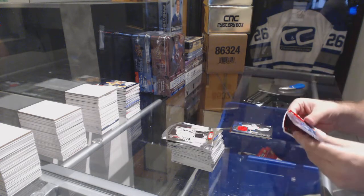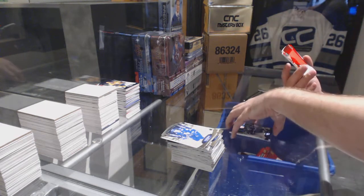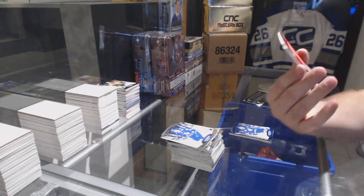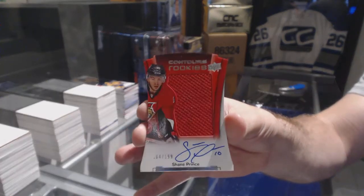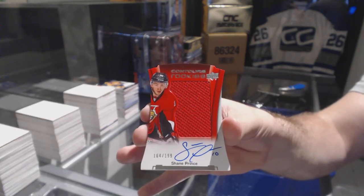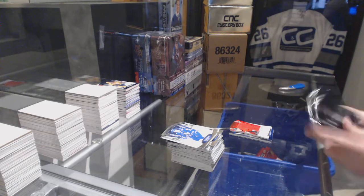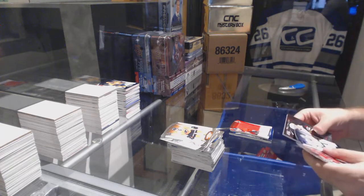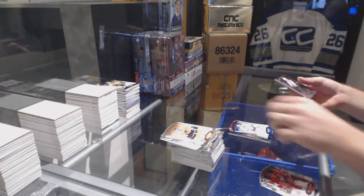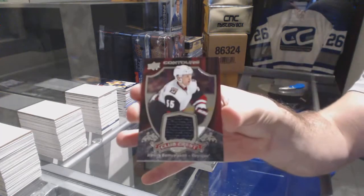We've got a Maple Leafs Dougie Gilmore to 1/9. And a rookie jersey auto for the Ottawa Senators, Shane Prince. And we've got a blue base parallel of Rene for the Preds. And a club crest jersey for the Coyotes, Henrik Samuelsson.